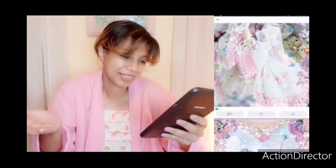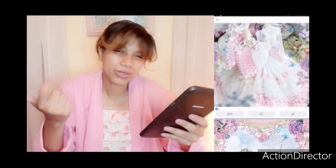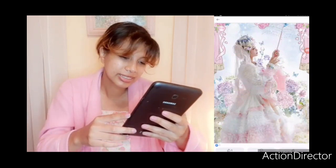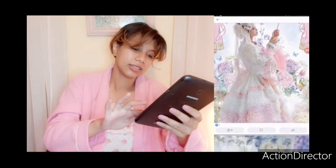You know, I'm very conflicted about this dress. I hate it, but I don't hate it at the same time. I don't want to look at it anymore.